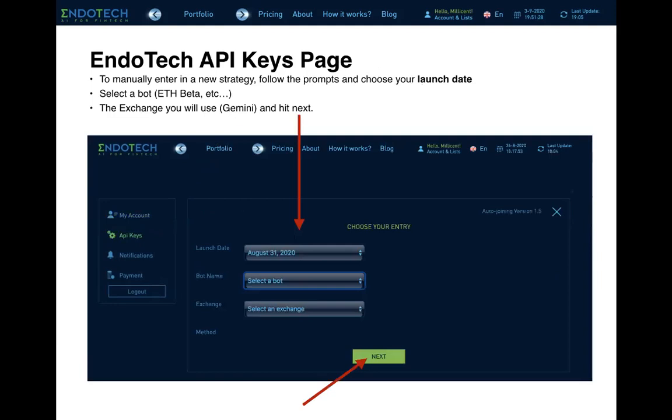Now, once you get all that handled, you come to this page, API keys. And to manually enter a new strategy, you follow these prompts and choose your launch date. So you're going to select the bot. Well, let's start with date. There's entry dates and it's once a month. It'll say August 31st or September or whatever it is for the year. So you click that. That's your entry.